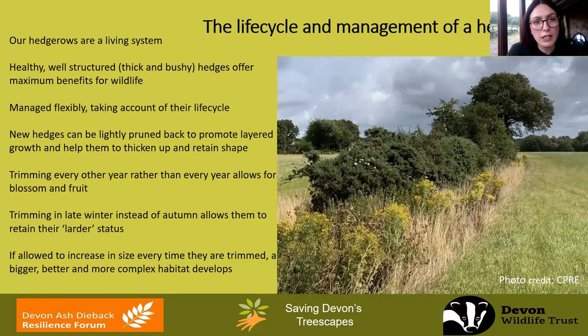So looking at the life cycle and management of a hedgerow, we do need to consider our hedgerows as living systems, and a healthy, well-structured hedge, so that basically means a hedge that is dense and thick and bushy, will always offer maximum benefits for wildlife. Primarily the density should be in the base, so that's key for nesting birds, for mammals, etc. But the canopy biodiversity is still really important as well.